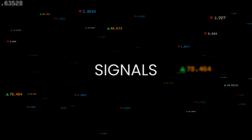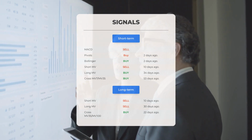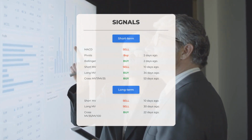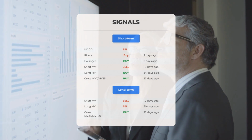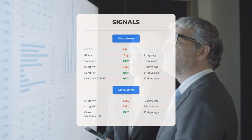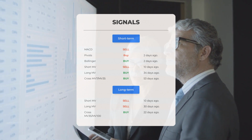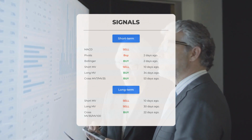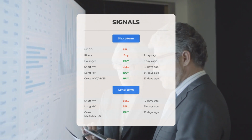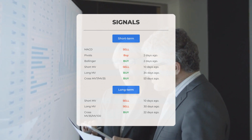Here are some other signals that you might find interesting. The moving average convergence divergence indicates a sell signal. The pivots indicator shows a buy signal 2 days ago. Bollinger Bands also indicate a buy signal 2 days ago. The short-term moving average suggests a sell signal 10 days ago. The long-term moving average suggests a buy signal 34 days ago. The relationship between the short and long moving averages indicates a buy signal 53 days ago.